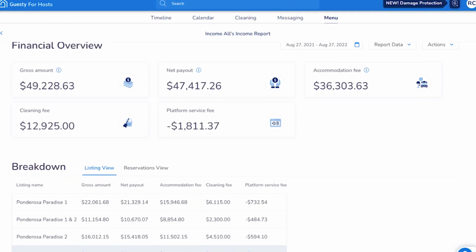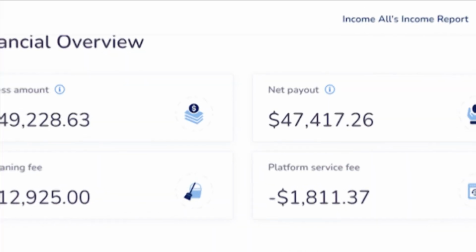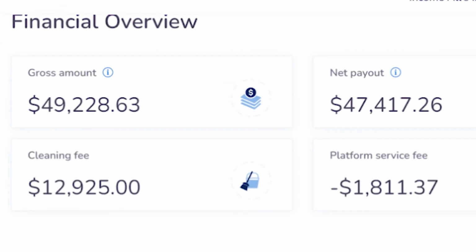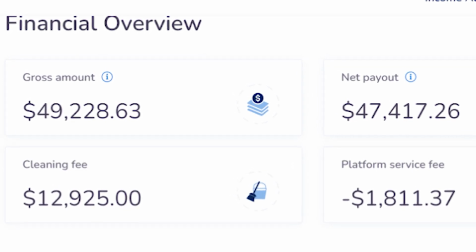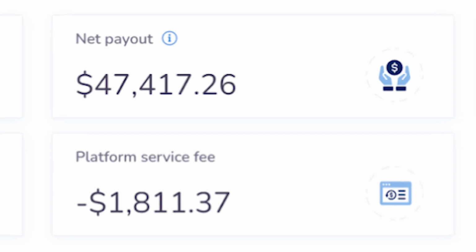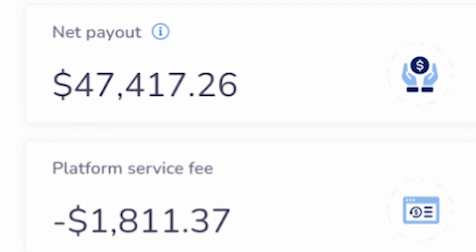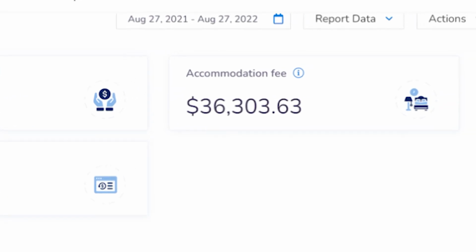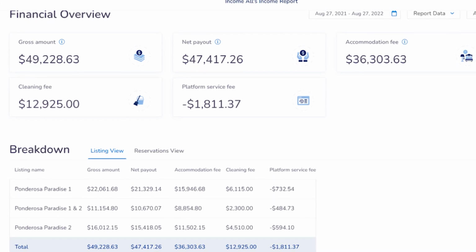During that period of time, you can see the gross amount that we have generated in total is $49,228.63. The net payout, which is the gross amount minus the platform service fee. So the platform service fee is a small percentage that Airbnb and VRBO charge us per reservation, and overall that platform service fee that we've paid them has been about $1,800 for the last year. So that means our net payout has been $47,417.26. Out of that, we've paid our cleaners a pretty hefty fee to be able to clean, and that cleaning fee has been $12,925 out of all the reservations that we've had. So our true net payout after cleaning fees are taken out is $36,303.63.